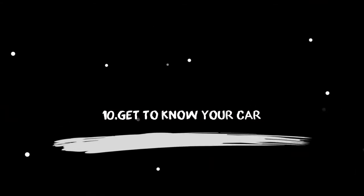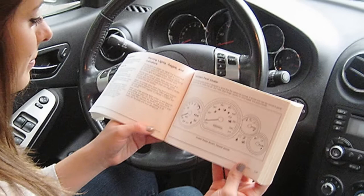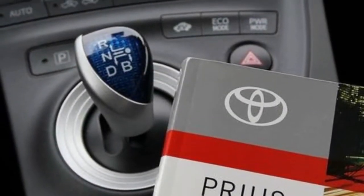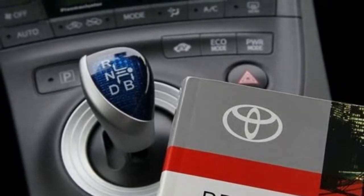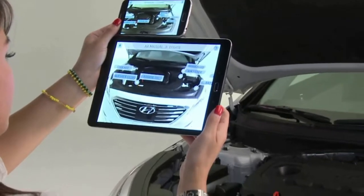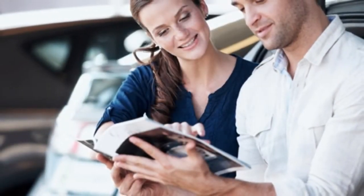10. Get to know your car. Your owner's manual is a valuable source of information about your car. Keep it in your glove box, and if you happen to have a minute, browse through it. It will tell you how to use various features of your car and prevent problems. Among other things, it has a map of the engine compartment, so you can see how to check your oil, coolant, or transmission fluid.